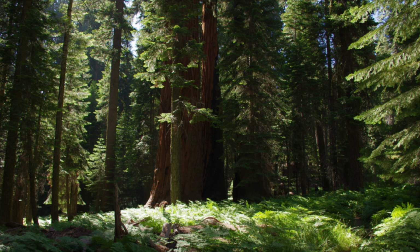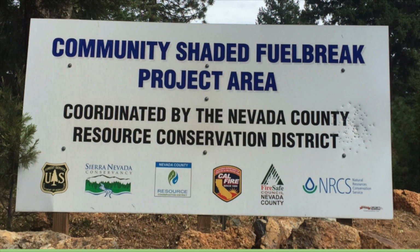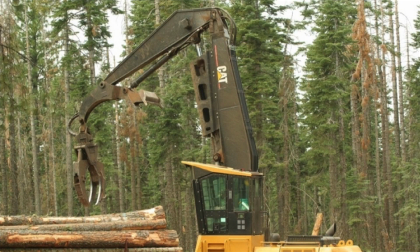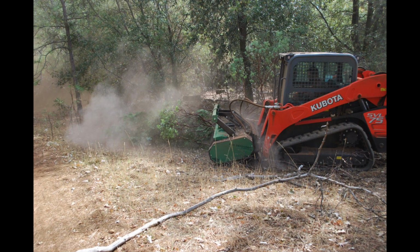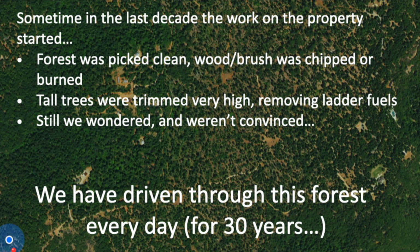It was a dense forest that we felt was beautiful. Along came the creation of the shaded fuel break. That brought on logging activity, intense fuels mitigation, dusty machinery, stumps all over the place. It was sometime in the last decade that work began. The forest was picked clean, brush and branches were chipped or burned, tall trees were trimmed up high, removing ladder fuels. It was park-like.